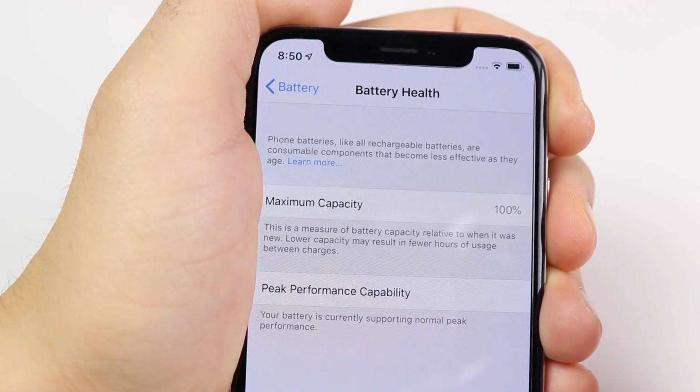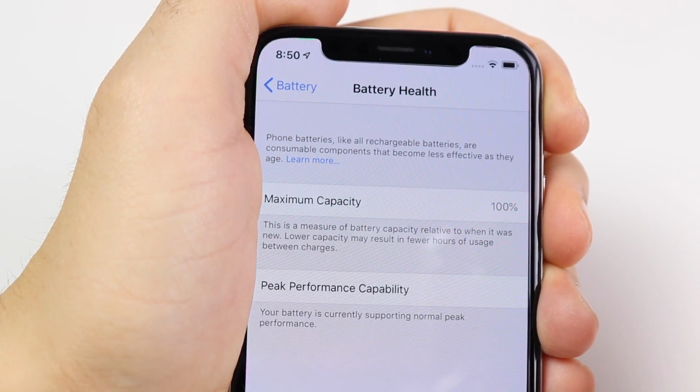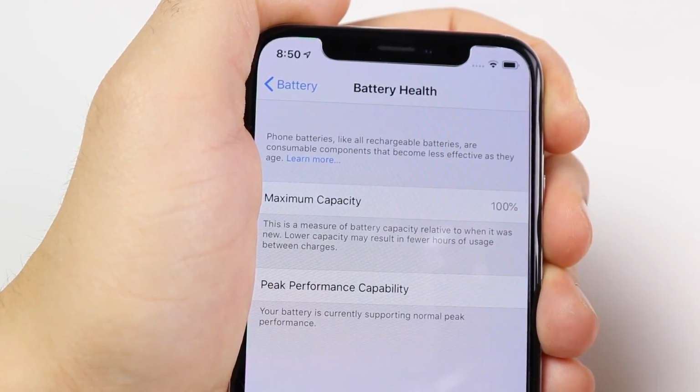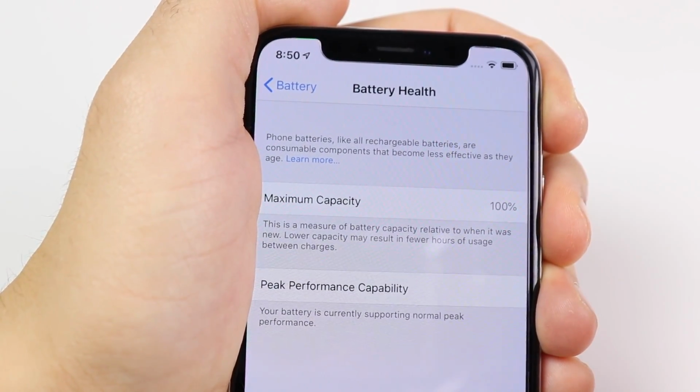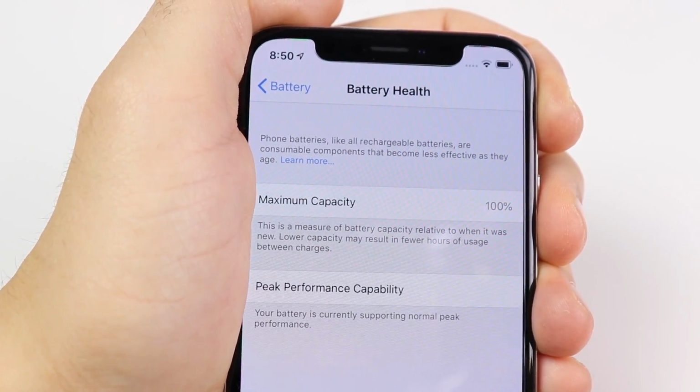So it wasn't the battery champ that the iPhone 8 Plus was, but I think the iPhone 10 is good for a day if you're a medium to heavy user. If you're a really heavy user and you want an all day phone, you're going to probably have to top up around 6 p.m., 7 p.m. at nighttime. So battery life is good on here, but it's not excelling and it's not amazing battery life.